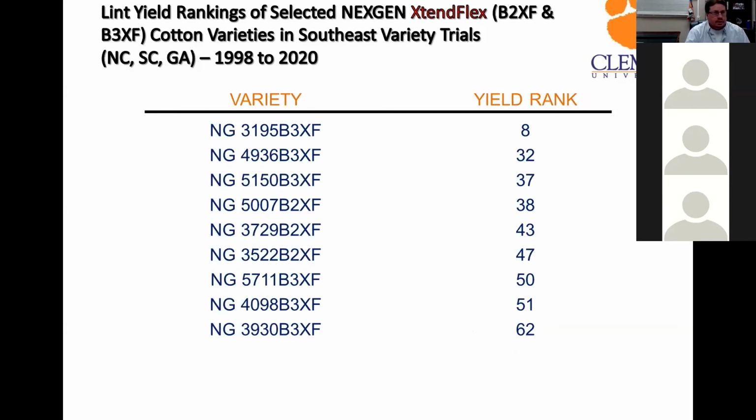Here's the next gen varieties. This is the new one that they're going to release, and it was an experimental, so I don't expect they're going to have a lot of seed. They may have ramped up production, I don't know. But you can see it did really good in our trials. We do have a lot of acres in this 4936, 5007, and 5711, and they're not quite as high in our trials as I'd like to see them for those particular varieties.